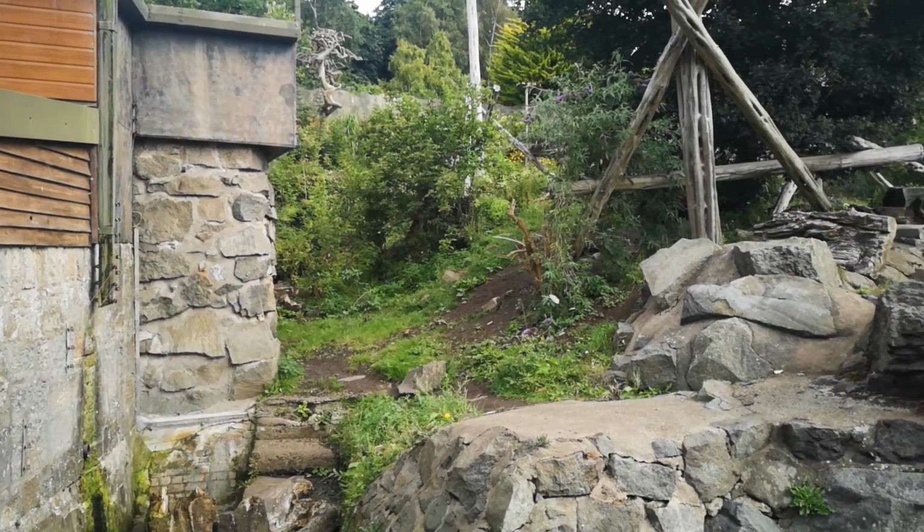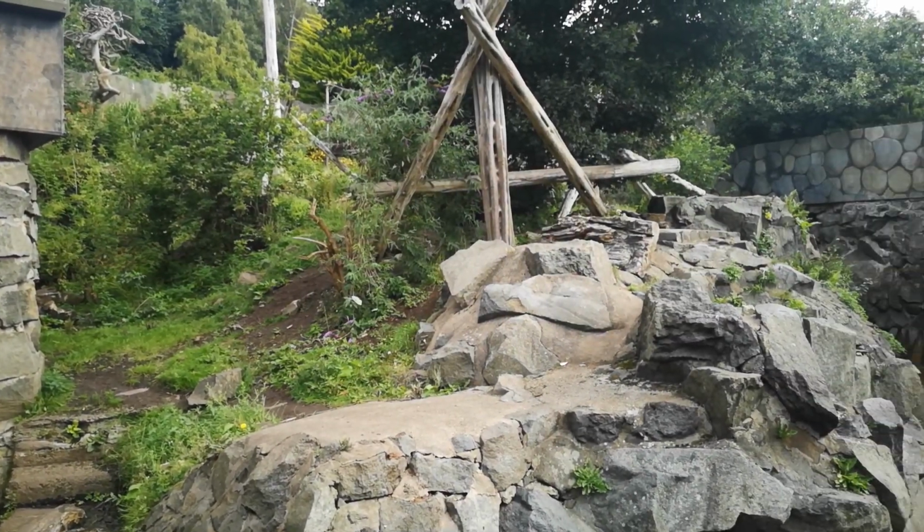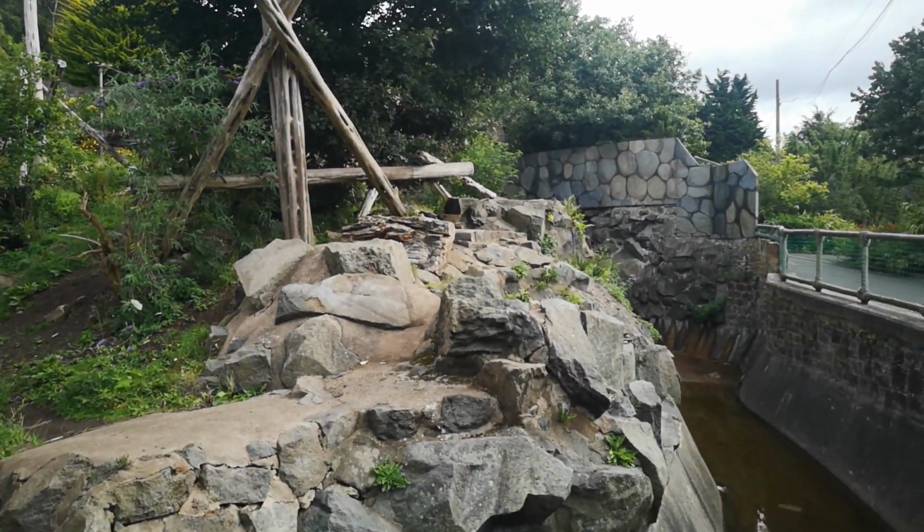Today we are building the sun bear habitat in Edinburgh Zoo. There are two sun bears living in Edinburgh Zoo. There's a male called Rotana and a female called Babu.